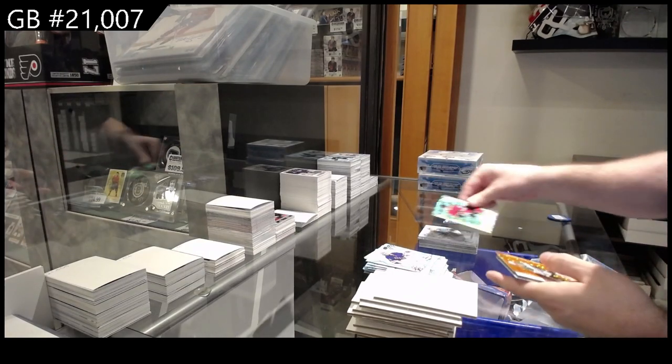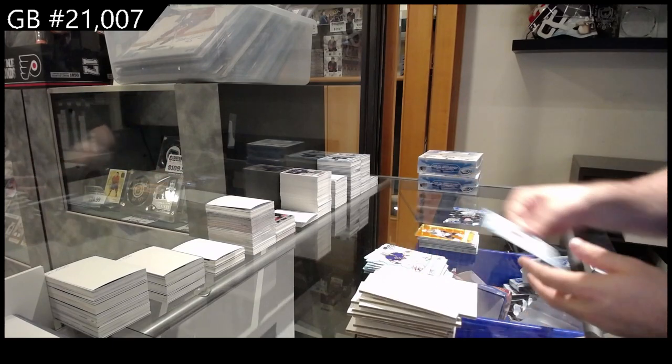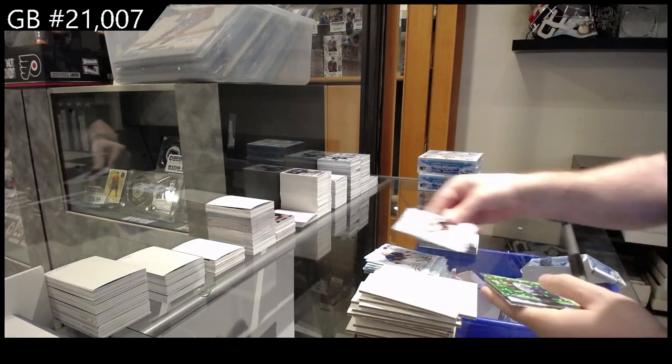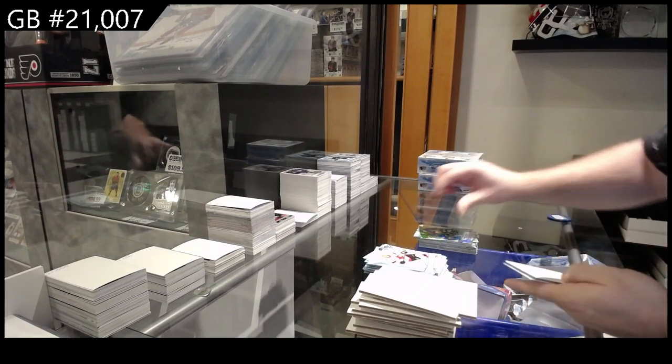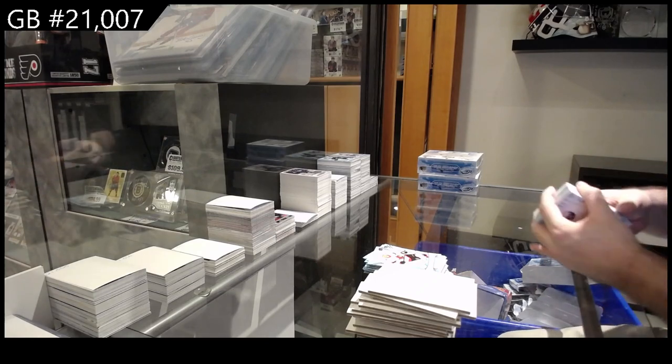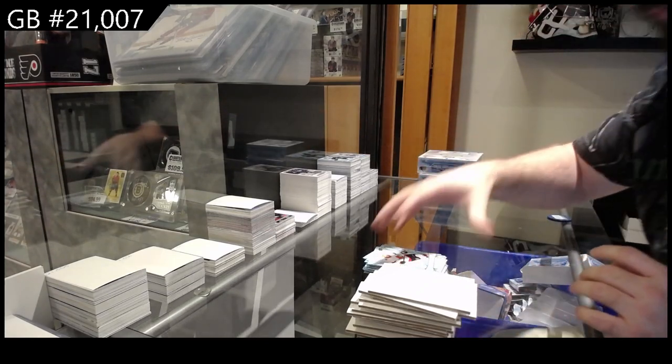We got a green of Reichel for the Hawks. Lundqvist for Dallas, orange. And an Owen Power, rookie for Buffalo. Green of Kyle Connor for the Jets, Hintz for Dallas Crystals, and a Rossi for the Wild rookie.